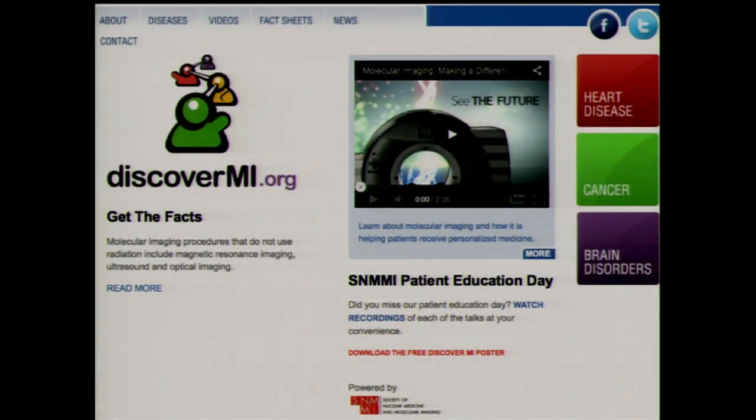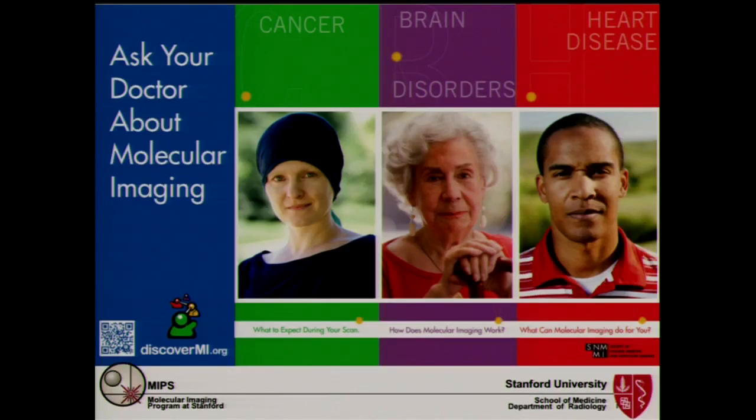Before I end, I would like to bring to your attention the fact that the Society of Nuclear Medicine and Molecular Imaging has a website designed for patients. It's based on input not just from physicians, but also from a patient advisory advocacy board that actually Josh is the chair of. You can find information about scans, about therapies for cancer, for heart disease, for brain disorders. There's also a card or a poster that you can download and take to your patient, to your physician, and ask them what can we do for you in nuclear medicine, in molecular imaging, and we'll be happy to answer.